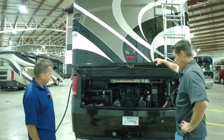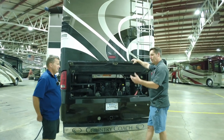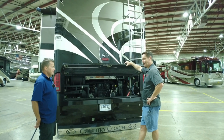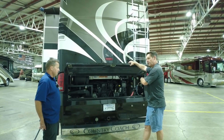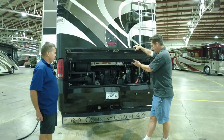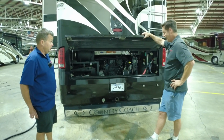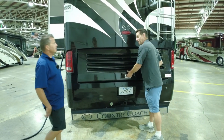So it's a good thing to look at because a lot of times you find these coaches, and we get calls all the time, and the first thing we ask is, can we get some pictures of the engine area? Because it's open to the outside world, so you can kind of see where the coach has been. We've had a few surprises too. Yeah. They look really good on the outside, and then you look under them, and oh, buyer beware, right?